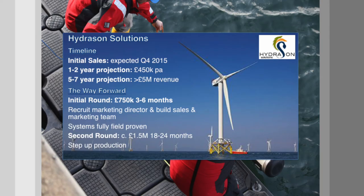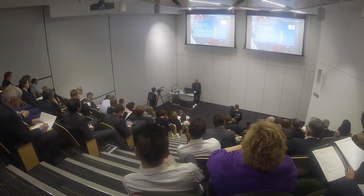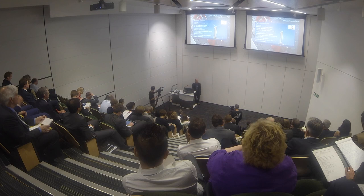What we're looking for just now is we want to build our marketing and sales team. We've got something that works, that's in the water, and we're going out and doing things with it. But we now need to be making sales. The team that you saw came out of a research lab. Our strengths aren't in marketing and sales, so we're looking to develop that, and that's why we're looking for some funding for doing that.